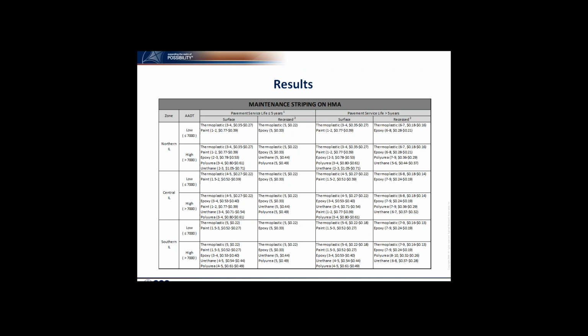Also, since we were evaluating whether to recess or surface apply marking, this number 2 right here indicates that these costs are based on a groove that's already in place. You're not going to get your money back for the cost of the groove on an existing asphalt surface.